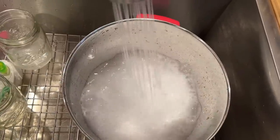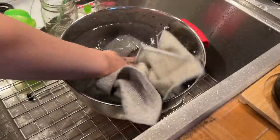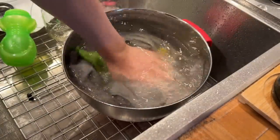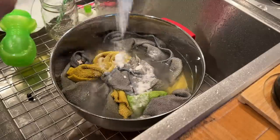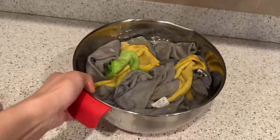So after doing my Google research, the easiest method was to soak them in baking soda. So I did about half a cup of baking soda and some warm water. It was recommended to leave them for about half an hour. I left them for a few hours because I went to the store. After I came back a few hours later, I just rinsed them and then hung them to dry.